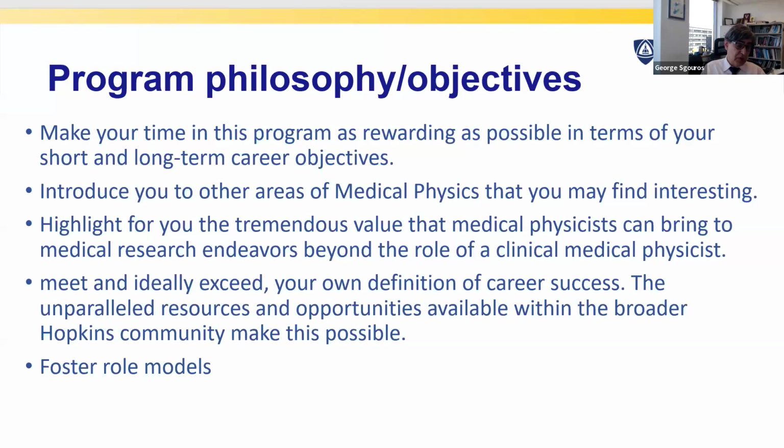And finally, my personal objective is to foster role models. I believe that unless you see yourself in a particular position, it's hard to recognize that you can be somebody in that profession.